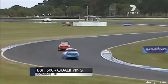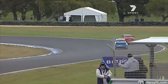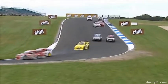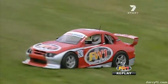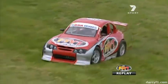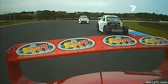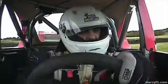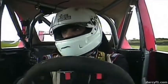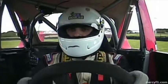Don't forget too, V8 Supercars not far away. Not only is he up to 11th, he's 9/10 of a second faster than anyone else on the circuit. Replay here. This is Maurice Massini, who we've been riding on board with in this race, and he's ended up off through the grass. And that's how. Just a little bit of a touch there with Richard Fricker in the number 2 car.